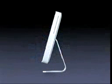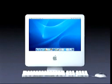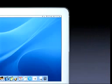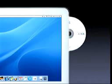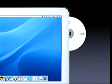So the new iMac, here it is from the side. You see the slot load vertical SuperDrive mounted right in the system, right by the display. Here it is from the front. Here it is with a keyboard and mouse. Just the simplest, most elegant design. Let's zoom in on that DVD drive area. There's the DVD coming out just where you'd want it. Let's see that again. It's so cool. So just where you expect the DVD to be.